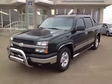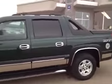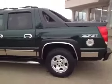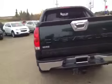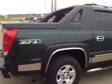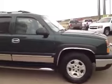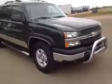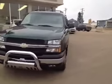2004 Chevrolet Avalanche. Stock number 26877. This vehicle is a four-wheel drive. It's green in color. It has a factory tow package. It also has leather interior. It's got a 5.3 liter V8 automatic transmission. It's available to view at Grizzly Motors in Barrhead.